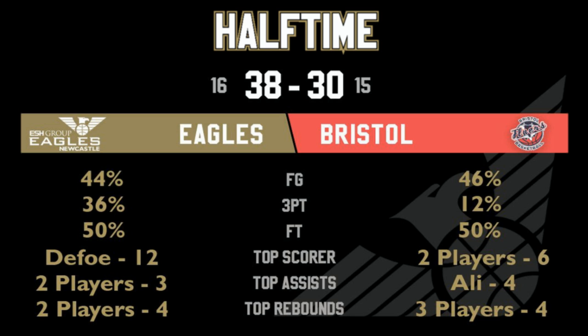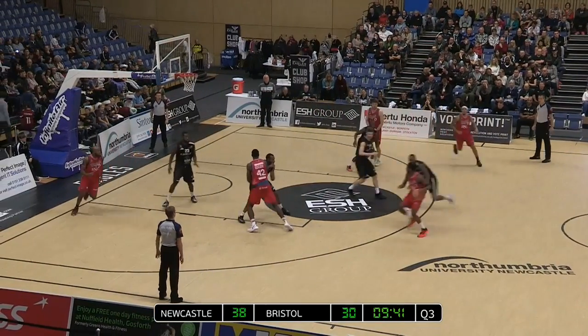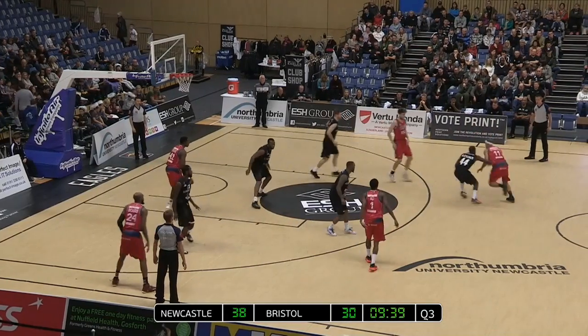I think the Flyers are doing okay, but I mean that last example there, I thought Parks, yes, Street got the turnover, Parks put him under a lot of pressure, and there's no question that the Eagles are playing the more intense defence. Dozy finds Vega outside the perimeter, finds Ali, who turns the corner. Ali to Street.